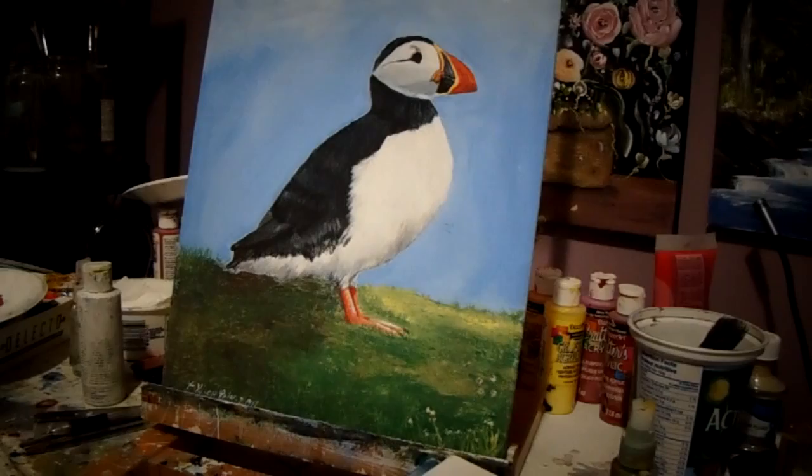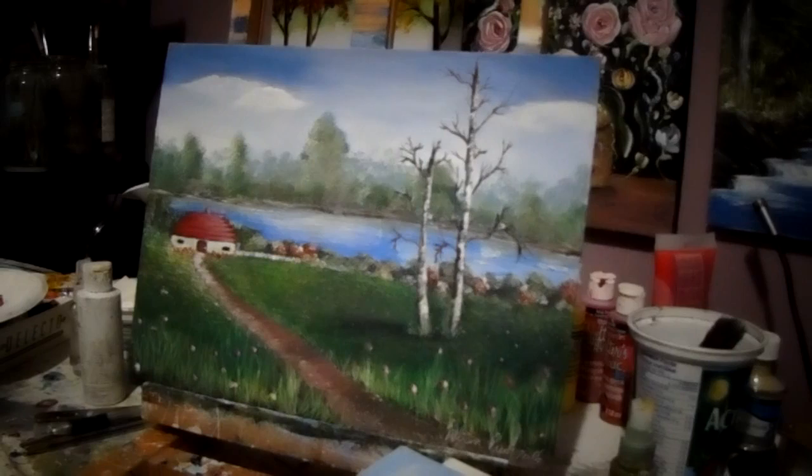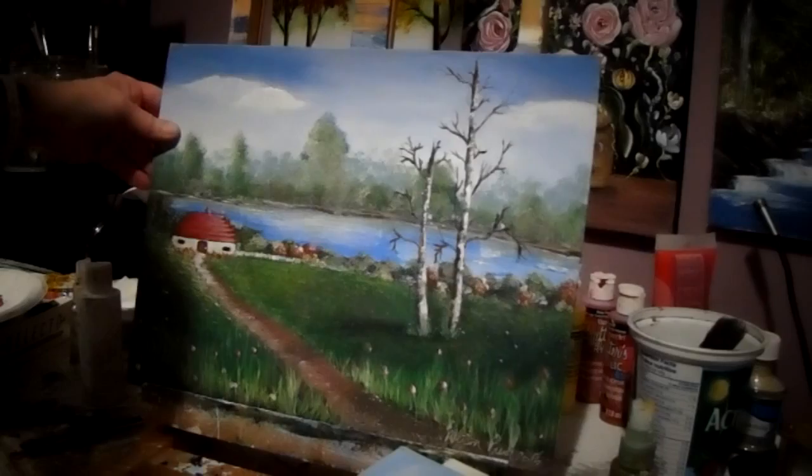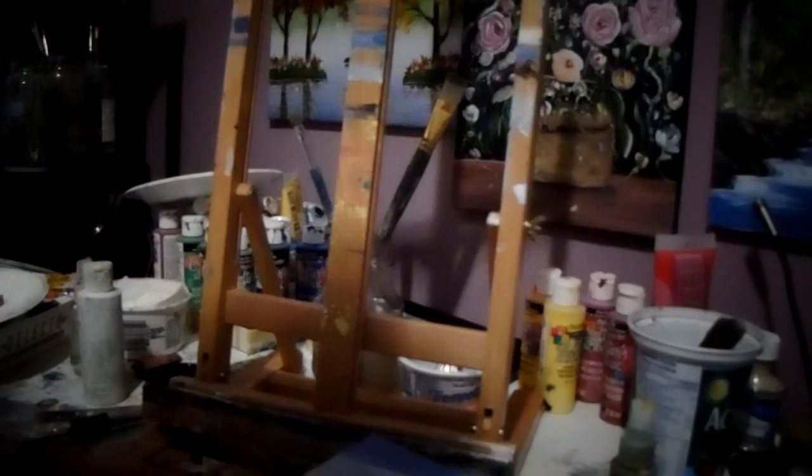And if you want to learn how to paint any of these, you just let me know. I have more. I'll show you more later. But these are some of the ones that I've been teaching in my art classes. And I can teach them on YouTube, because I know you're all far away and you can't get into Newfoundland. So if you see anything that you like, just let me know and I will show you how to paint it.